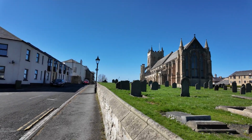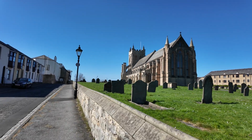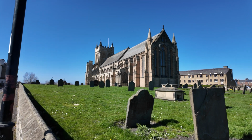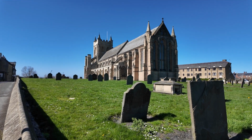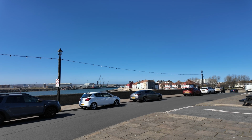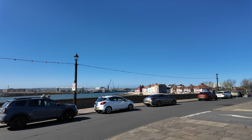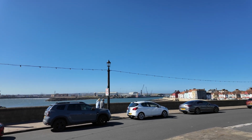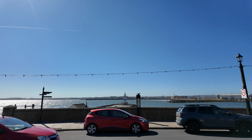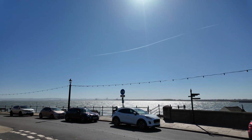And here you can see down the sun-drenched side of the church. What a lovely church here, St Hilda's in Hartlepool. So as I look at the nicely coloured houses on the front there, got the marinas and the docks and the port over there, got the lighthouse, got the works and the water.